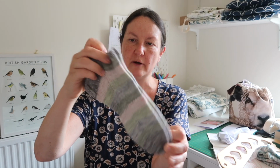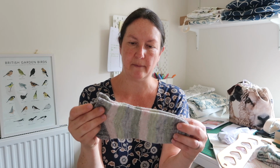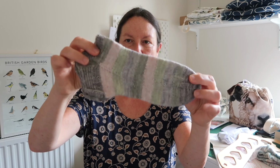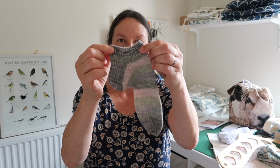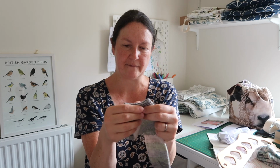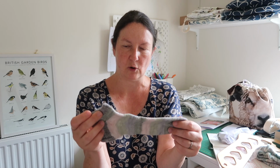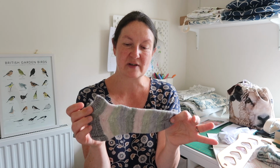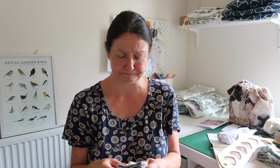I didn't really block them particularly. I washed them in wool wash, but then I just popped them out to dry, not on blockers. I do find when I put my socks on blockers to dry after I finish knitting them, the cuff goes a bit flary, so I've opted not to block them on blockers anymore, unless they're lace socks, in which case I will block them, because you need to do that really to get the lace to stand out.